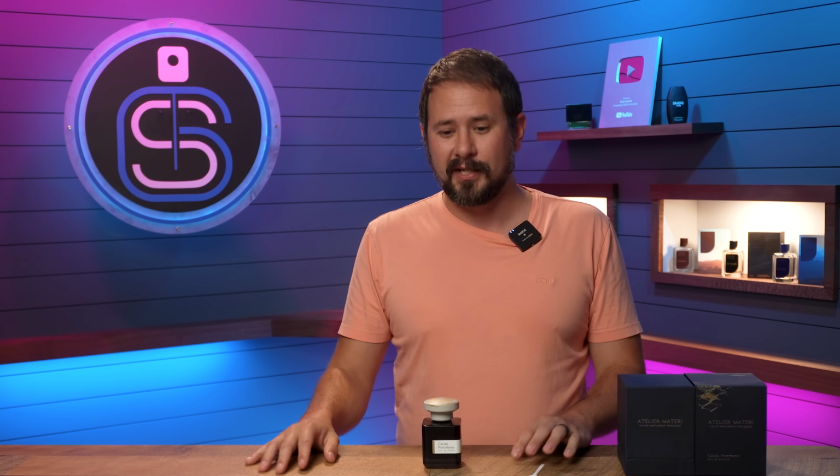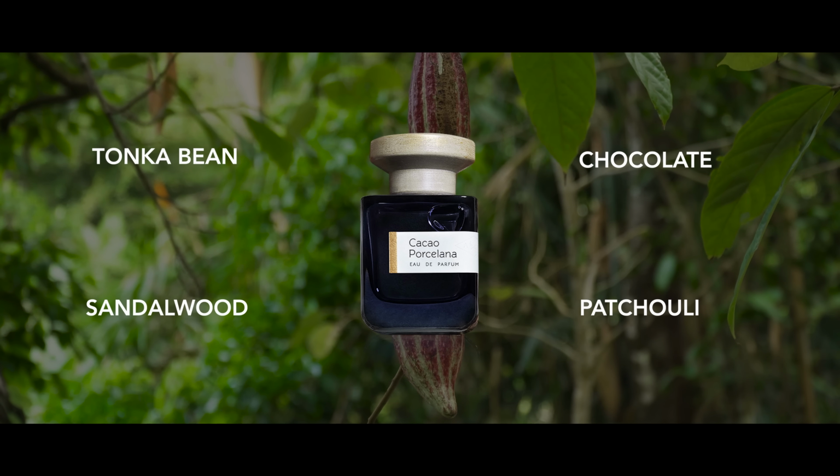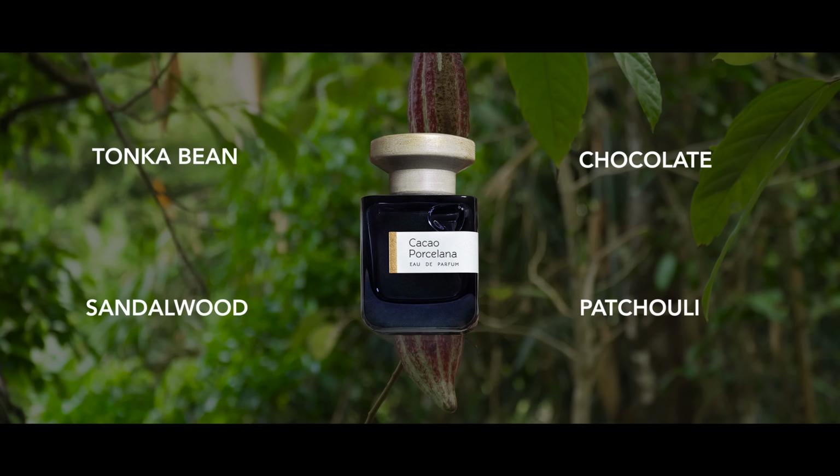If you look at the note breakdown and you know nothing about this fragrance, you just look at the note breakdown: chocolate, tonka, patchouli, sandalwood, rum, tobacco. You look at that and you're gonna have in your mind's eye a particular type of scent. And again, if you knew nothing about this, didn't know the name, marketing, nothing, never heard a review on it, and you went in and sprayed this, knowing that note breakdown, you would be surprised because it's not the type of fragrance that you would expect. But I gotta say, I really enjoy that.